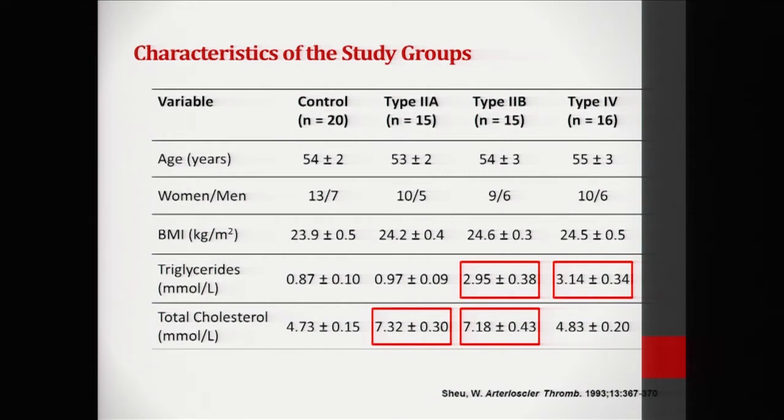And as you can see, the bars make the difference. Looking down at type 2A, the triglycerides are like 100 milligrams per deciliter, and the people with type 2B are more like 300 or something. These are millimoles, but I made a quick conversion. So basically, those are really important differences. Their LDL cholesterol wasn't all that different. These two groups are different because they both have high LDLs and should get statins, but one group has a high triglyceride as well.